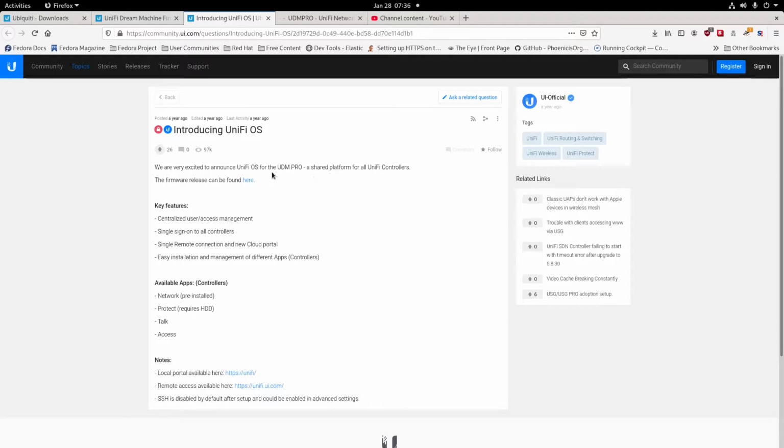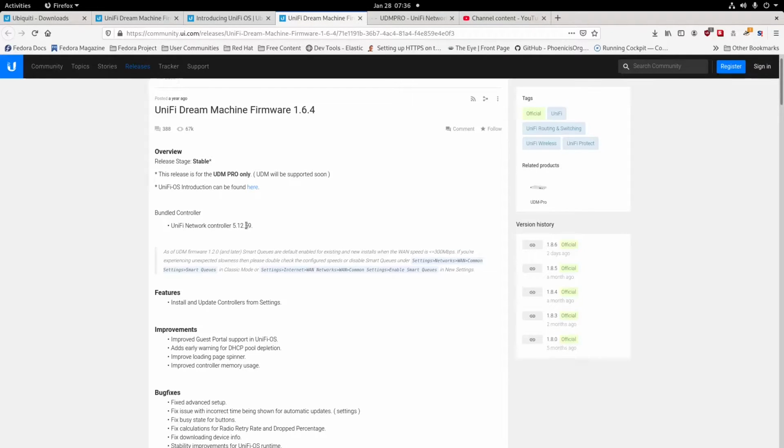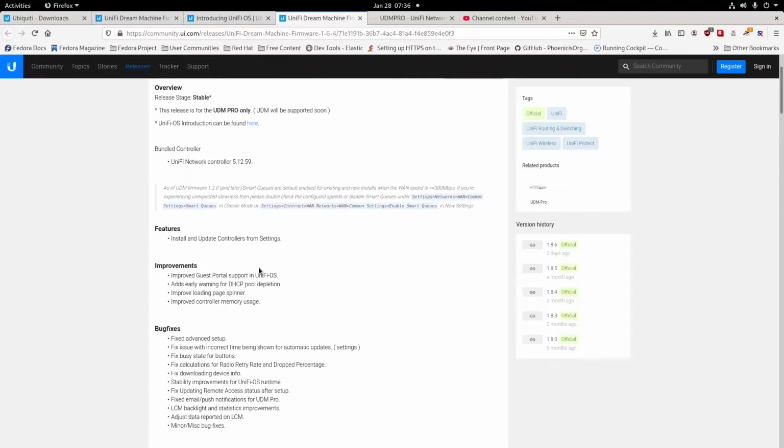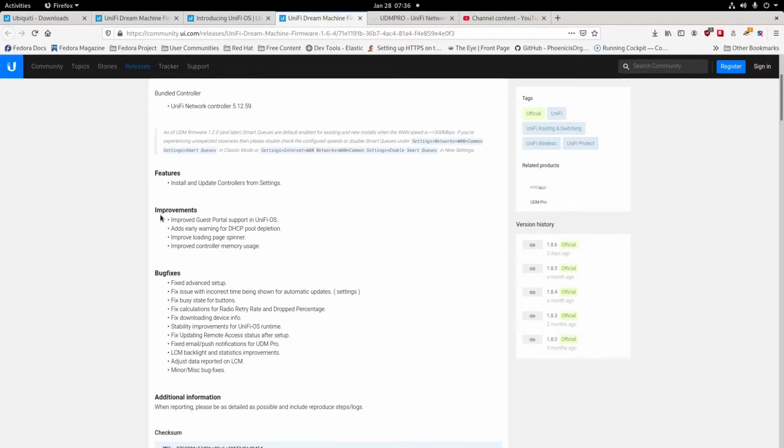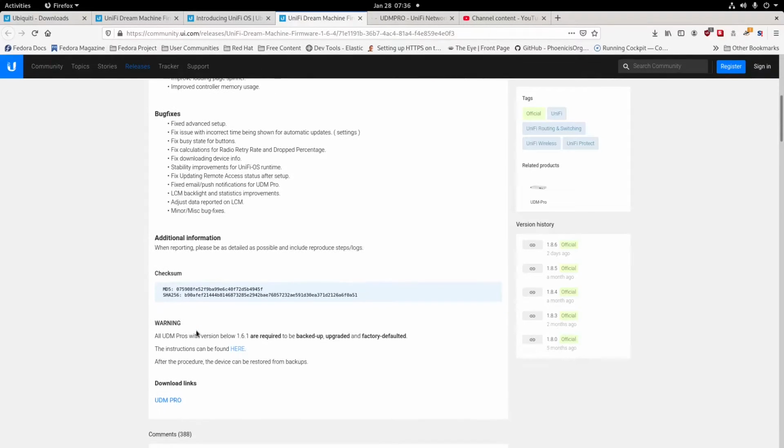Here's your UDM Pro, and here's the new firmware releases. And then it tells you what our new controller bundle is and what it actually has been doing here. So we're going to go ahead and fix this. Good, it fixes the push emails and push notifications, UDM Pro backup adjustments, data, and minor bug fixes. So that's good.